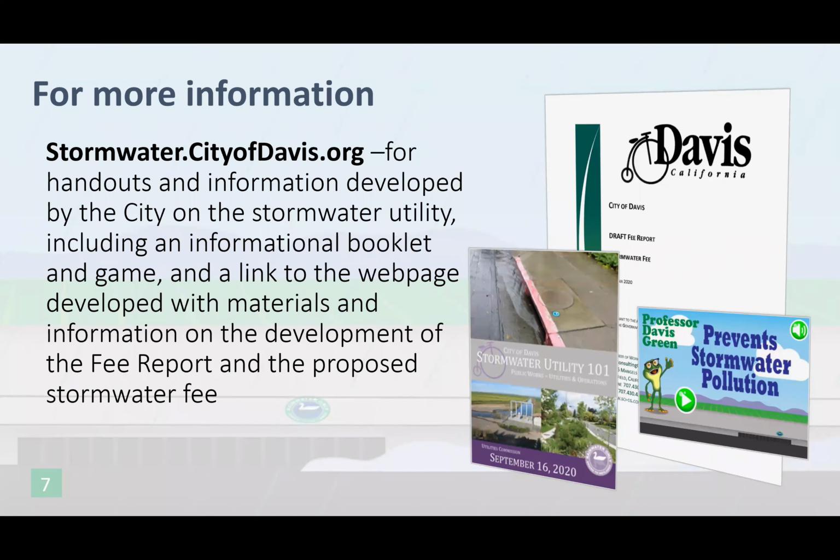Last one, I promise. I'm kind of representing my neighborhood here, and we're on the stormwater site, and we can't find the fee study. Can somebody help us with that?